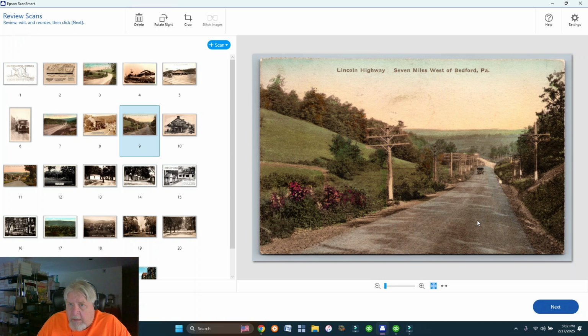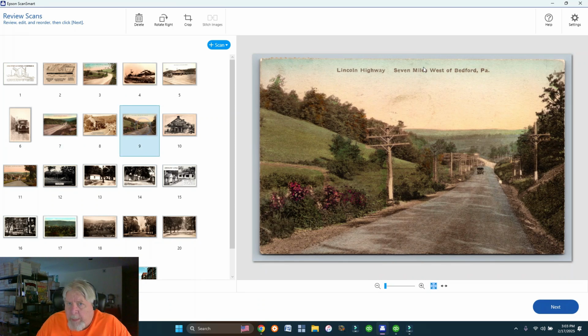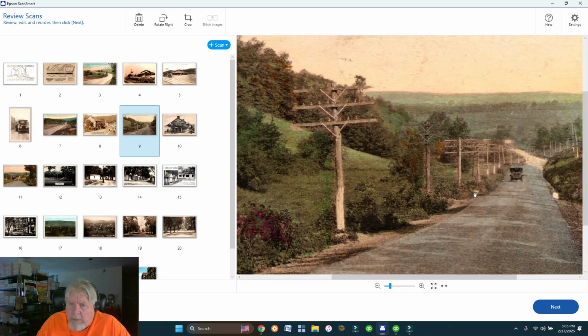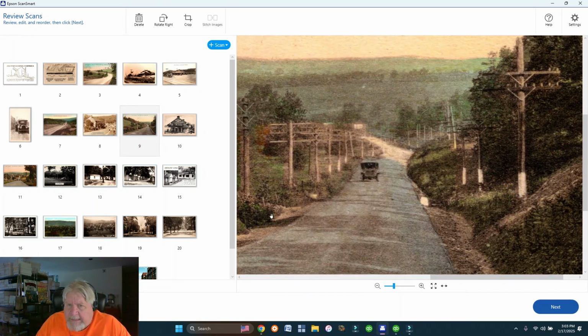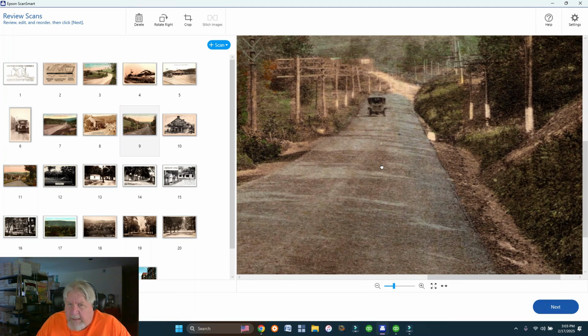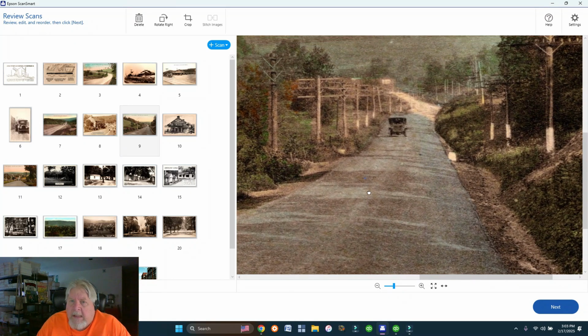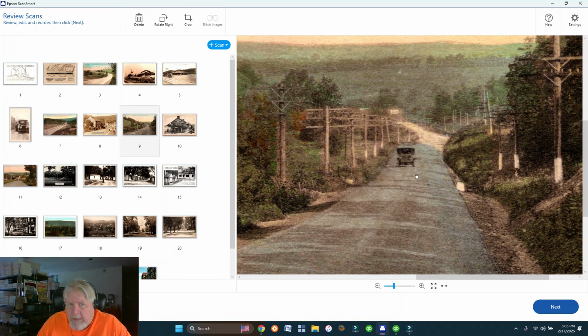Continuing on, we are back to a similar scene to this card back here. But we are now 7 miles west of Bedford, and we can see the road is still very similar to what it was before. It hasn't changed much. It appears to be just gravel or something. I want to say dirt road, but gravel. I don't know if that's actual paved or not. And we get to see a car headed our direction.